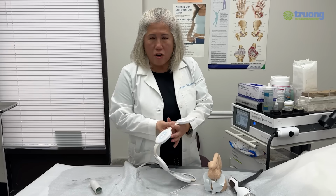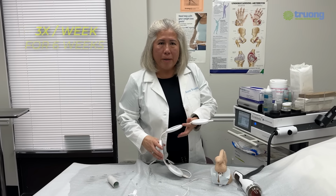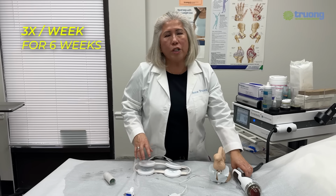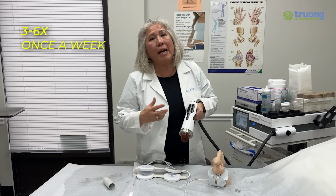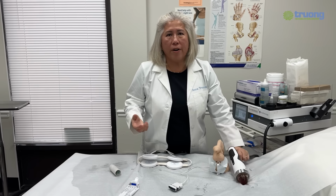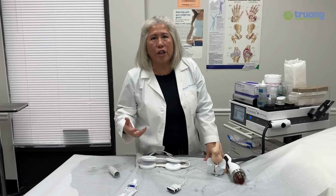Same thing with electromagnetic as well. You can take it home, or you can come to the office and get the treatment. We recommend doing this 3 times a week for 6 weeks. And the Focus Shockwave, usually we do it once a week for 3 times or once a week for 6 times, and sometimes even once a week for 12 times as well, depending on the severity of your ED and depending on other medical conditions that you have.